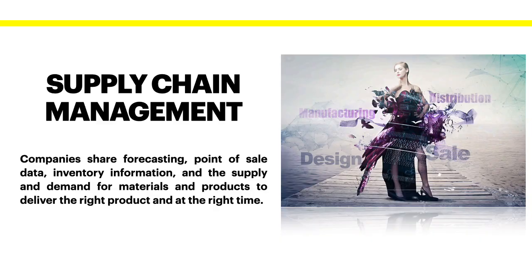Supply chain management. Companies share forecasting, point of sale data, inventory information, and the supply and demand for materials and products to deliver the right product at the right time.